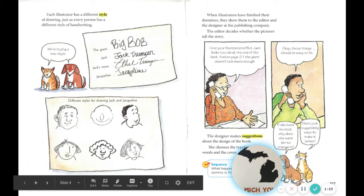Each illustrator has a different style of drawing, just as every person has a different style of handwriting. We're trying a new style. When illustrators have finished their dummies, they show them to the editor and the designer at the publishing company. The editor decides whether the pictures tell the story. I love your illustrations, but Jack looks too old at the end of the book. And on page 21, the giant doesn't look mean enough. Okay, those things should be easy to fix.